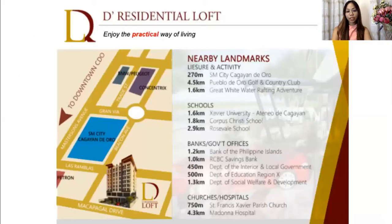The location of the Residential Loft is at the back of SM City Mall along Macapagal Drive, so it's very near SM. It's within Pablo de Oro Business Park, and it's also near the future site of Xavier University. So for those who want to invest in a unit to lease out, you will have future tenants already, which are the students of Xavier University once the university is transferred uptown.